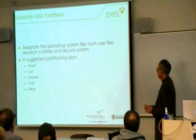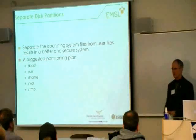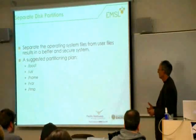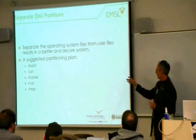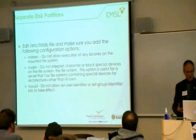We like to use disk partitioning as a way of segregating things. If you look at most standard installs, you get two partitions, you get slash and you get /boot. If you segregate things off, you can do more interesting things. For instance, you can have a separate boot partition, and separate partitions for user, home, var, and tmp, and apply different protections to them to get some interesting things.